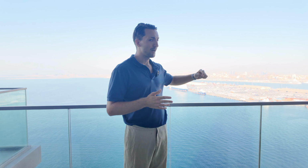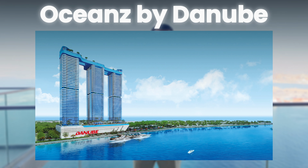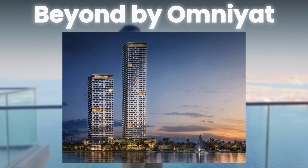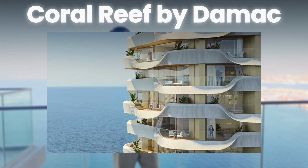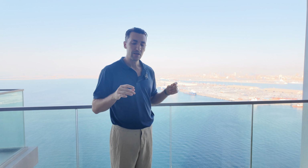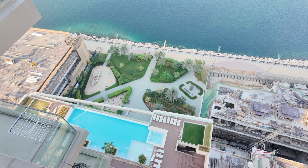And all the plots around here have actually been sold out to independent developers. So we have Danube's Ocean project out here. We have the Kerzner, I have to double check what it was called. We have the other Omniyat Beyond building in the area next to us. And then Damac has its Coral Reef, among others. So we're going to check out how it looks from the ground floor later on to see a bit more of what's happening in this area.